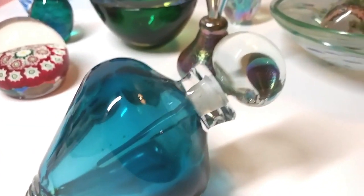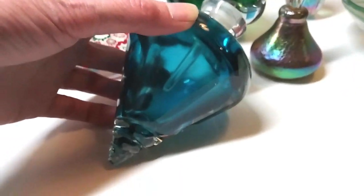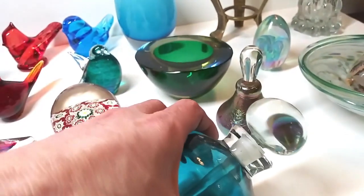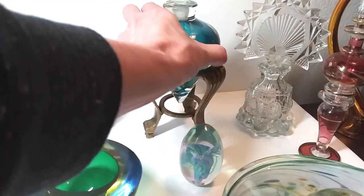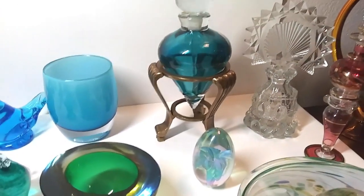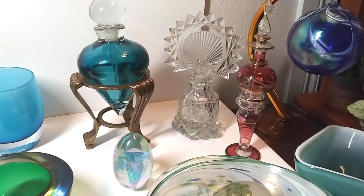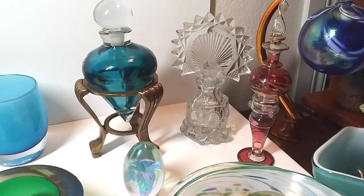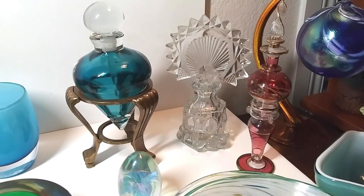It has this twisted detail on the end, and then, like I said, it's flat on one side where it's signed, and that's so that it can rest on its side, but again, you can display it in this brass holder, which is great.